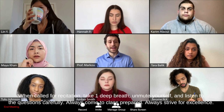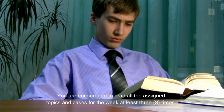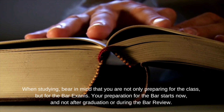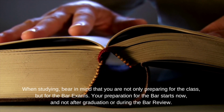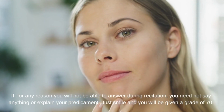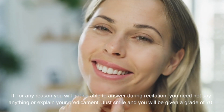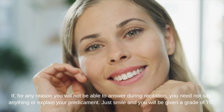Always strive for excellence. You are encouraged to read all the assigned topics and cases for the week at least 3 times. When studying, bear in mind that you are not only preparing for the class, but for the bar exams. Your preparation for the bar starts now, and not after graduation or during the bar review. If, for any reason, you will not be able to answer during recitation, you need not say anything or explain your predicament. Just smile and you will be given a grade of 70.